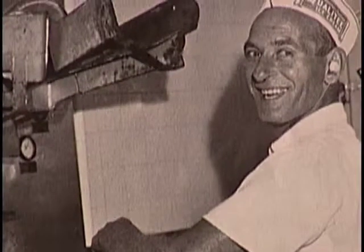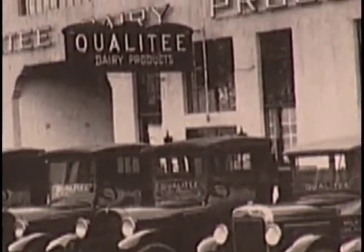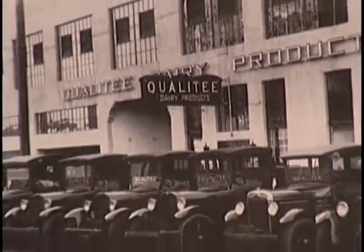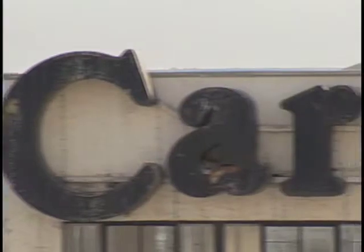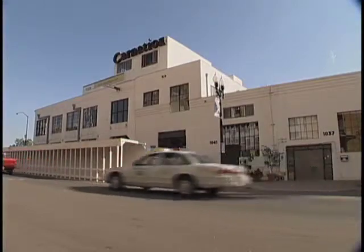But let's back up even further. What's even more unusual is the evolution of this space. It started as the Quality Dairy Distribution Center back in 1923. Then it became the Carnation Dairy in the 1940s. Since we've been here, we've met so many people that say, oh, I remember when I was a kid, I used to go down there and get ice cream cones.